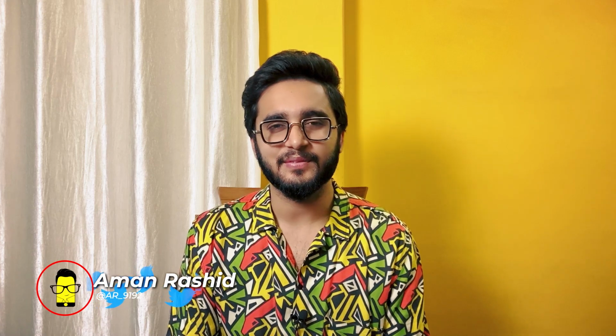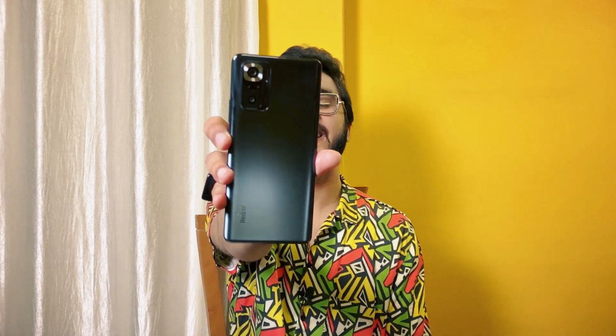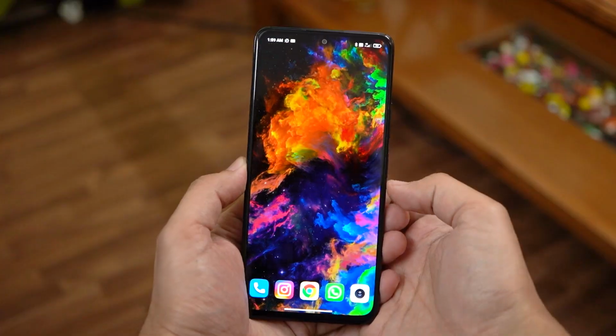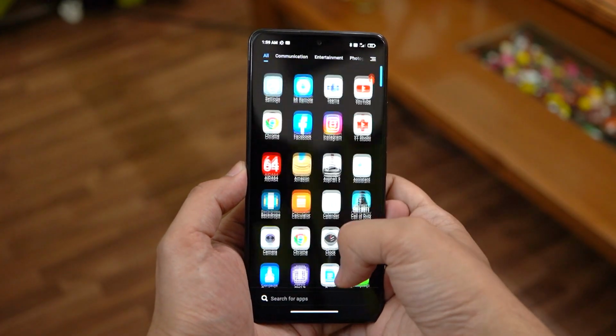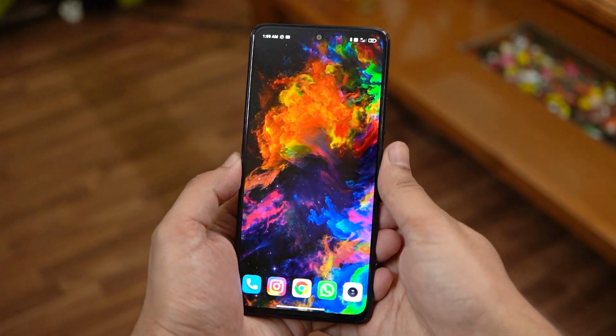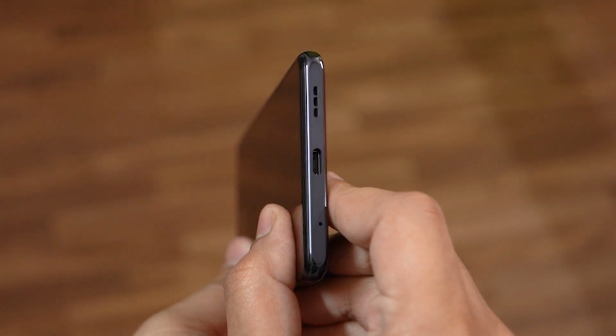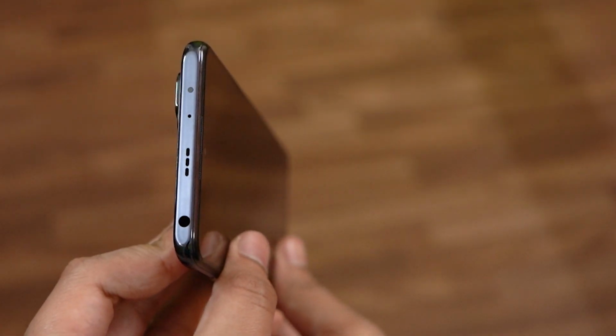Hello everyone, my name is Aman Rashid and you're watching Mr. Phone. Xiaomi recently introduced the latest Redmi Note 10 series in India, and this right here with me is the Redmi Note 10 Pro Max. Now this phone, in comparison to its predecessor, the Redmi Note 9 Pro Max, brings a lot in terms of upgrades. I mean, this phone gets a 120Hz Super AMOLED display, a new 5 megapixel macro camera, Android 11, stereo speakers, IR blaster, and a ton of other good stuff.